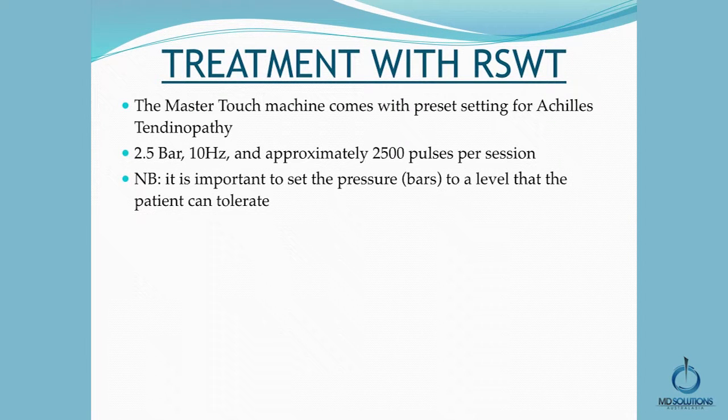Yeah, and then you kind of mess around with it. It's important to set the pressure to the level the patient can tolerate. If you put it at 2.5 bar for the first treatment, that's a bit high. I never start at 2.5. I usually start at 1.5. I usually start about 2, and if I put it on and the person jumps off the table, I turn it down. I don't just say suck it up.